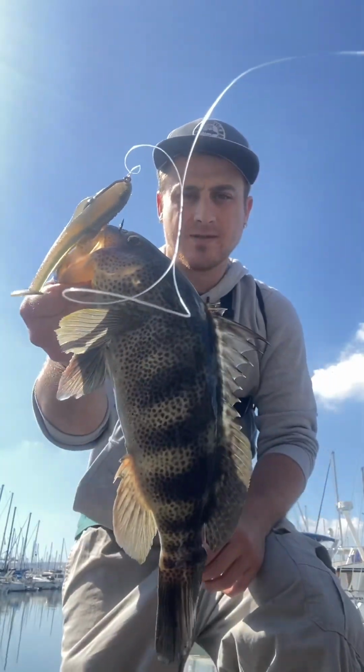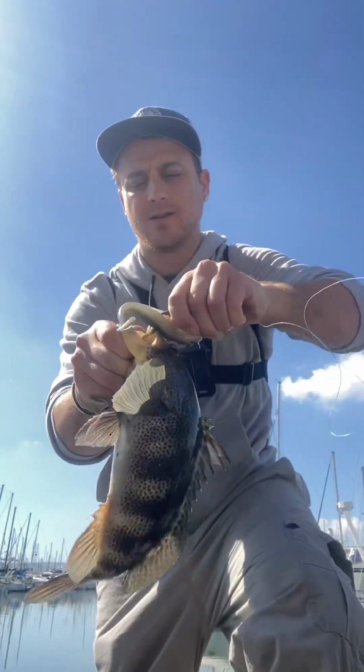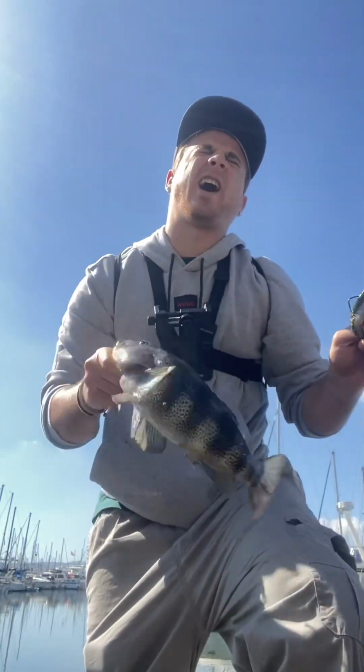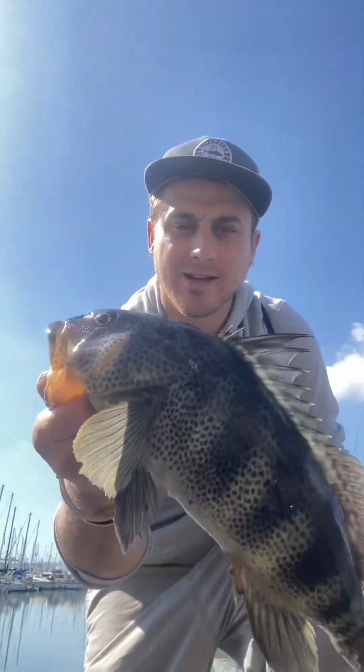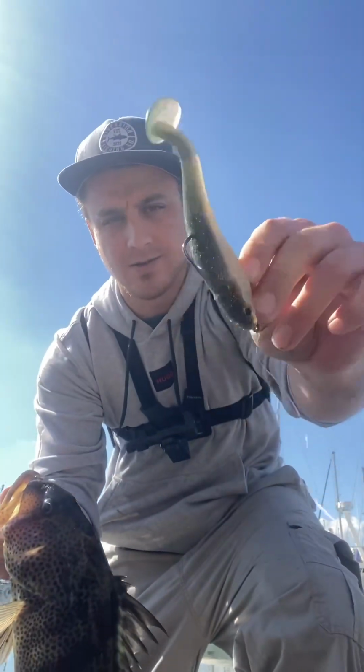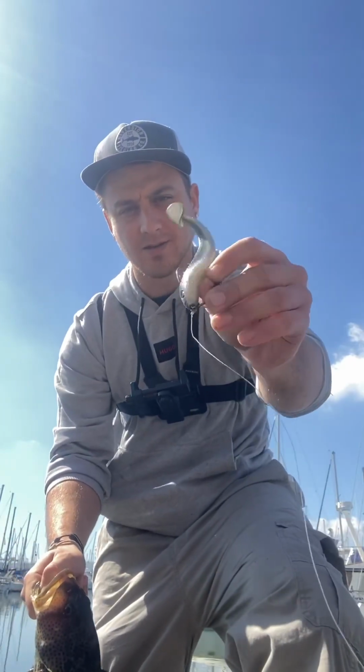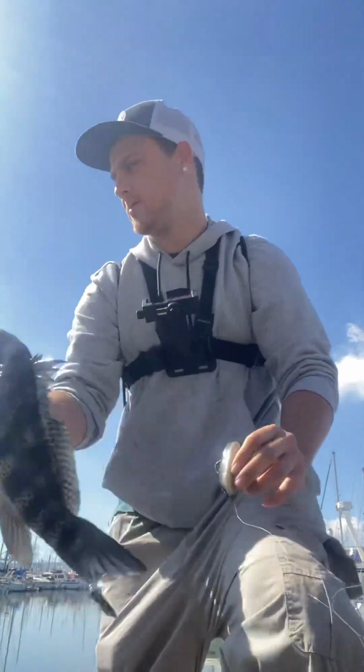Absolute toad right there. Sudden impact. Ow! Weedless. Let's get another one. 5-aught beast hook.